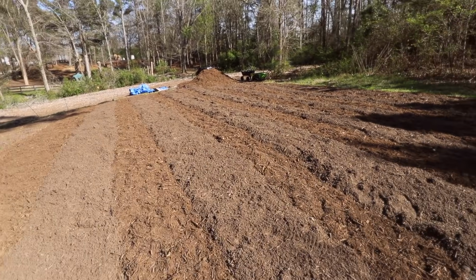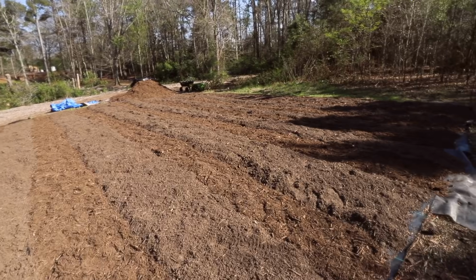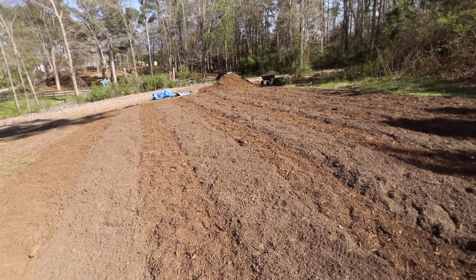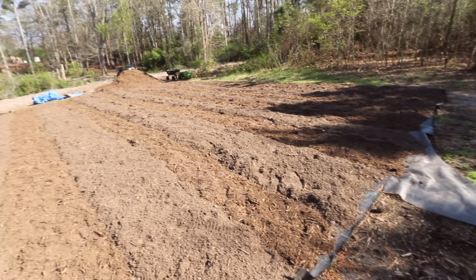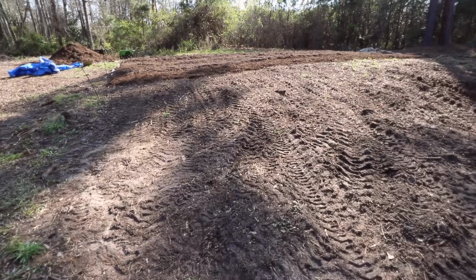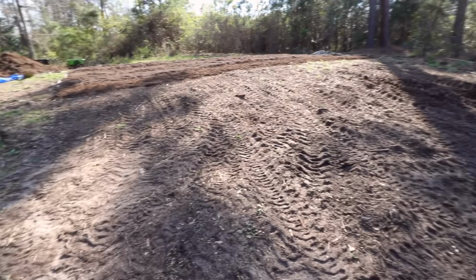It's basically just got the dirt for the beds and the mulch in between. I've got to add some compost to the soil in the beds a little bit more with that compost, and get ready for planting. Still got to do edging around here. And this lower area, which is going to be much of my flower garden, I am actually going to plant directly into the soil here.